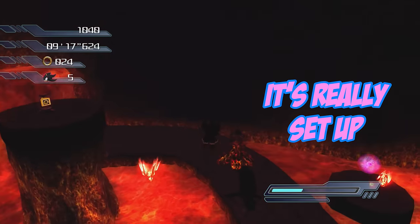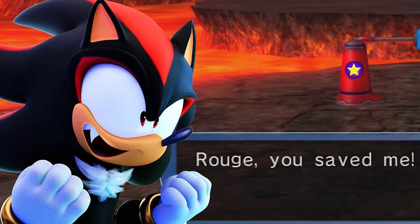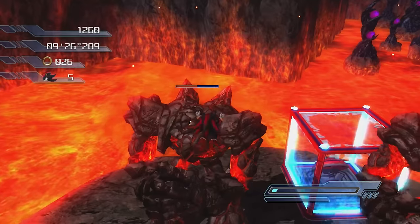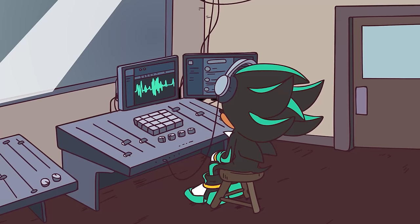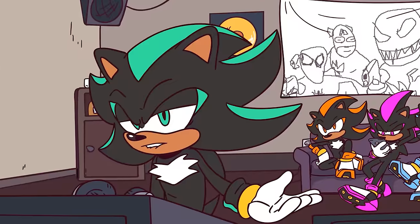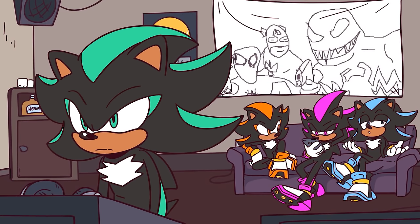You know, it's really set up to feel like Shadow's supposed to be able to do this. Rouge, you saved me! Yeah, totally. Oh my god. Thanks, Rouge. Gotta watch out for the fiery areas. God, he's so whispery. I was just making fun of the voice, but really, any four of us could do a better job. Well, it's the easiest thing in the world to do a Shadow voice.